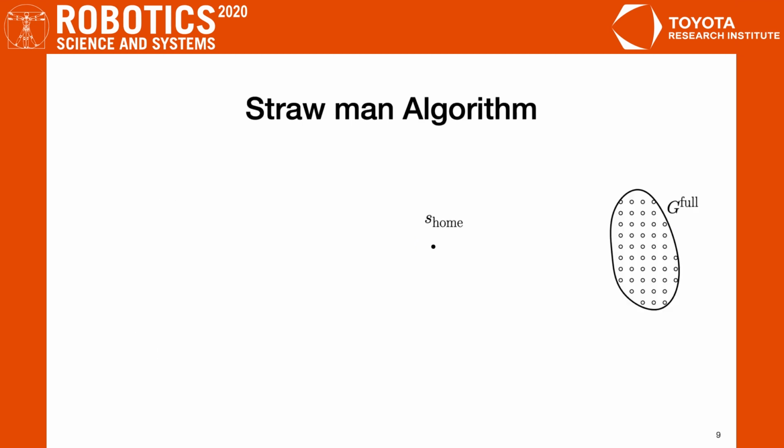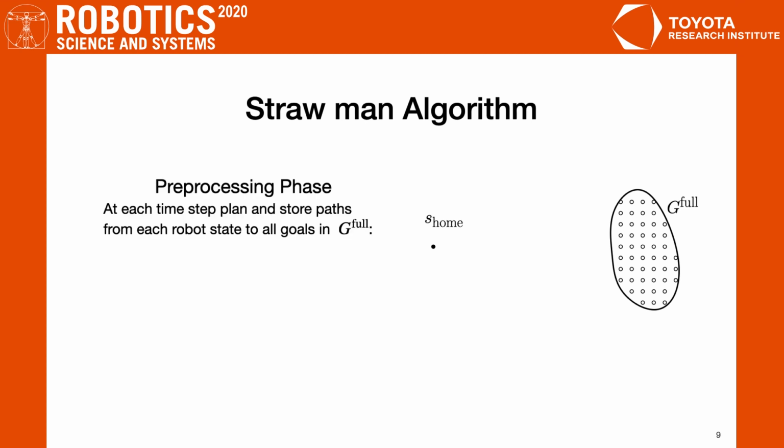To understand the complexity of the problem, let's take a look at a strawman approach. Here we show a 2D illustration of the problem setup that I just described. We have a goal region G full and a home state S home, and the planner might have to replan from any intermediate state as well. Now the strawman algorithm in the pre-processing phase would just pre-compute and store paths from all initial states of the robot to all the states in G full.